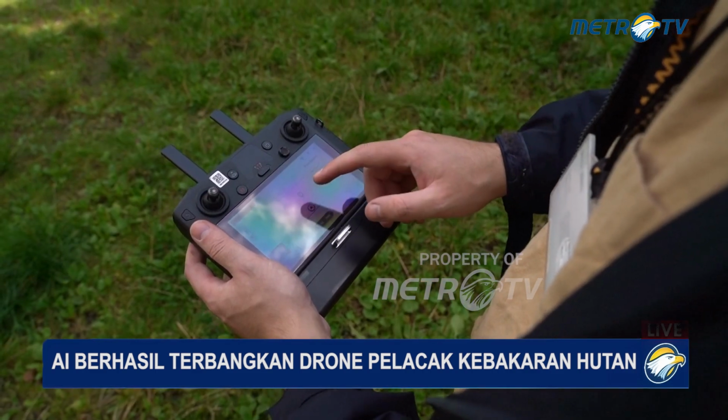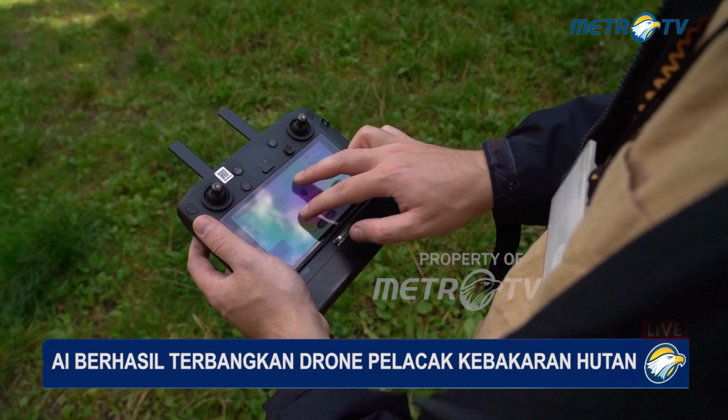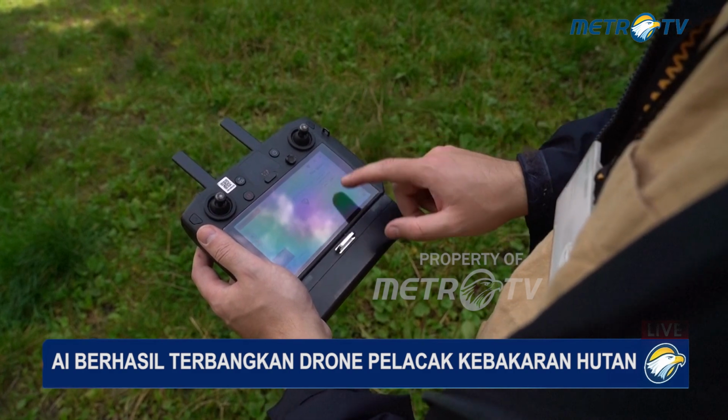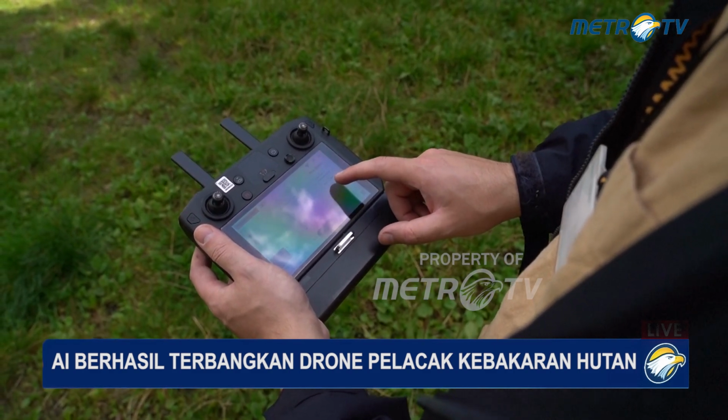So once we started the mission, we quickly found the wildfire. It's a small campfire and it's extremely small. The current size of a hotspot is 0.2 square meters.